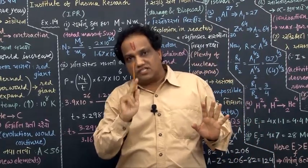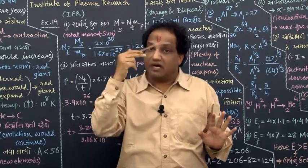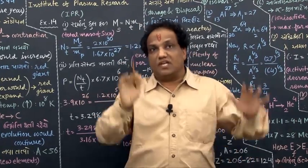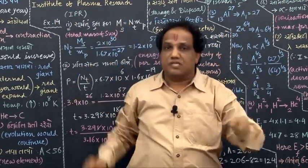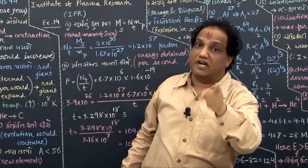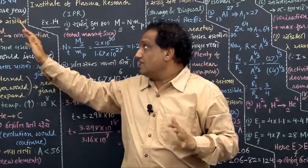A red giant is that star whose mass may be smaller than the mass of the sun or may be greater than the mass of the sun, but its radius is very large because of the expansion of the outermost layer. Such a star is called a red giant. So our sun will get converted into a red giant by that time.